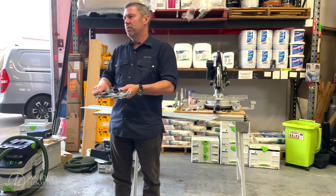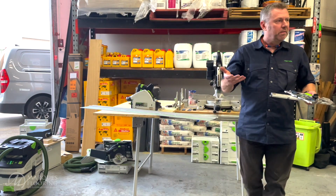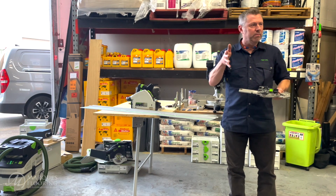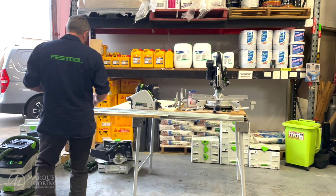Now, I imagine with most of your cuts, correct me if I'm wrong, they're done on a slow compound saw. Yeah, most of them. But this definitely works with the rail, particularly for sheet goods where you need to get a perfectly 90-degree cut. We can set that up. I'll just show you where it fits in.